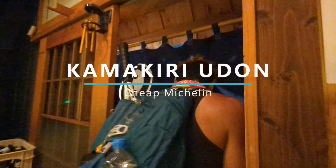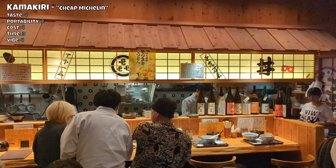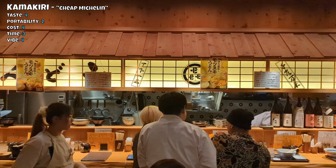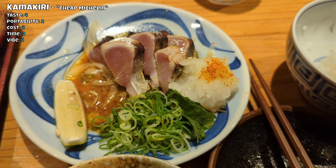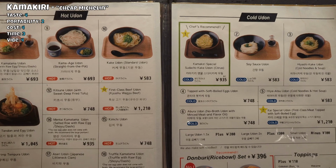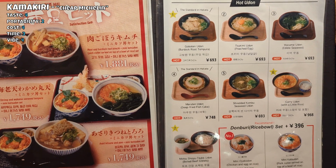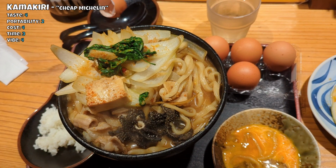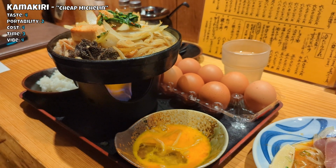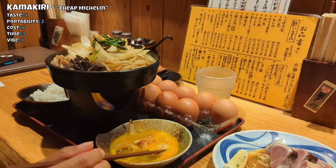Now, if you wanted a more Japanese dinner, you could definitely check out Kamakiri Udon. The reasonably priced Michelin restaurant usually has a line, but it's definitely worth the wait. It's just a short 5-minute walk away from Maizuru Park, and the food is amazing. You can grab udon here, katsudon, or even a small personal Motsunabe pot with unlimited eggs. That's right, unlimited eggs, all you can eat eggs. I don't know what you will do with all the eggs, but the option is there.